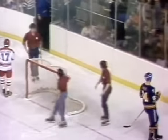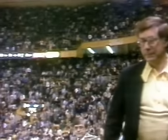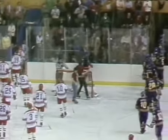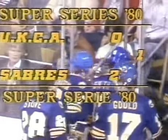And a thunderous ovation from the capacity crowd here at Memorial Auditorium in Buffalo. So they score at the end of the first period. Buffalo 2, the Soviets nothing. Live from Buffalo, Super Series 80.